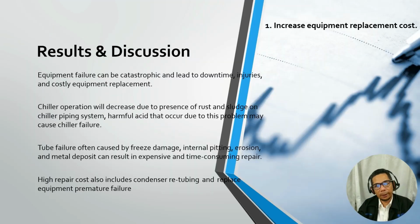Equipment failure can be catastrophic and lead to downtime, injury, and equipment replacement. Chiller operation will decrease due to the presence of rust and sludge in the chiller piping system. Harmful acid that occurs due to this problem may cause chiller failure. Tube failure is often caused by freeze damage, internal pitting, erosion, and metal deposit, and can result in expensive and time-consuming repair. High repair costs also include condenser retubing and replacing equipment after premature failure.